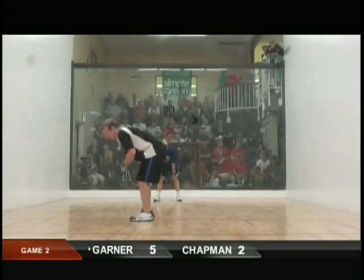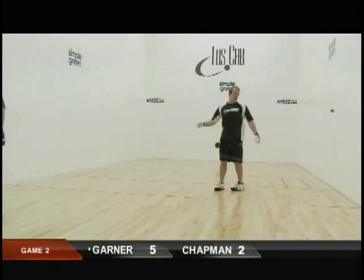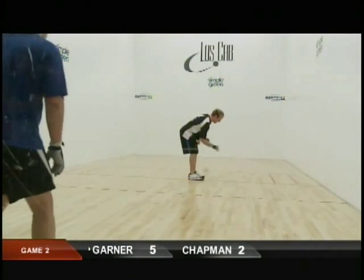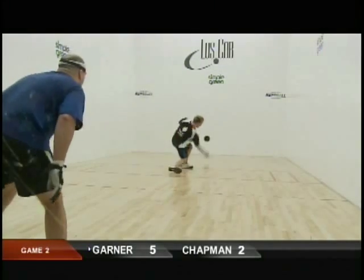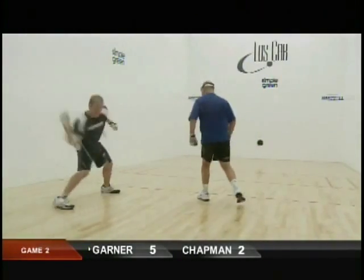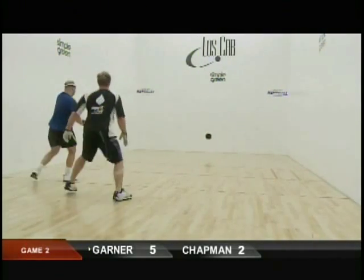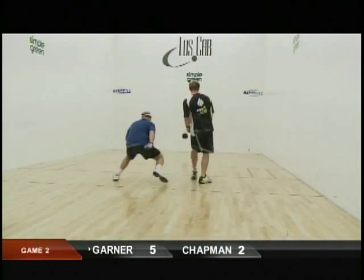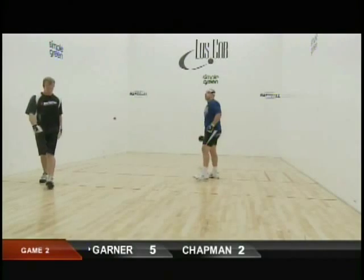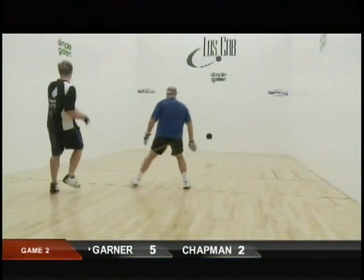5-2. 5 serves 2. Bad bounce, replay. 5-2. Unusual return there for Dave. Gives Allan a huge back wall setup. Dave neutralizes the rally though with that right fist, but here's a big setup. Dave goes down to the ground. Allan has to be a little bit frustrated with himself there, Dave, as we'll check out the replay.